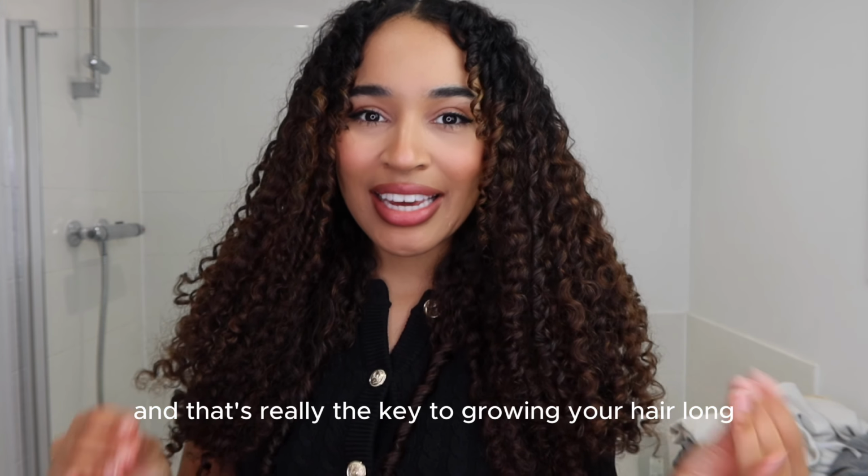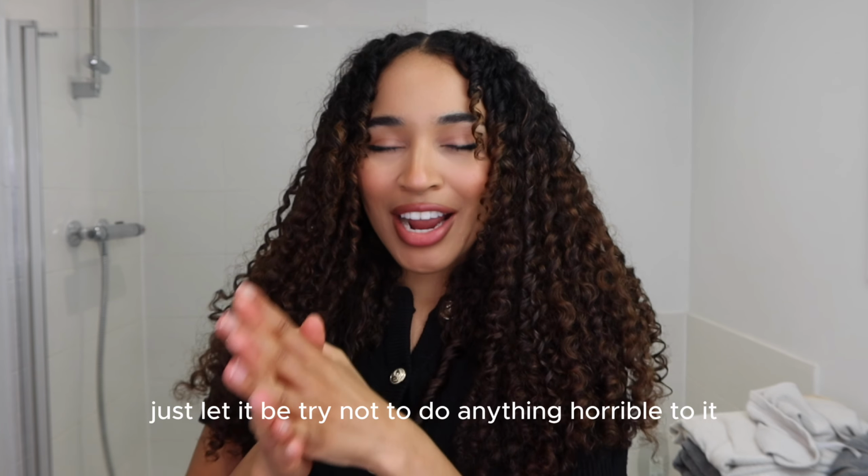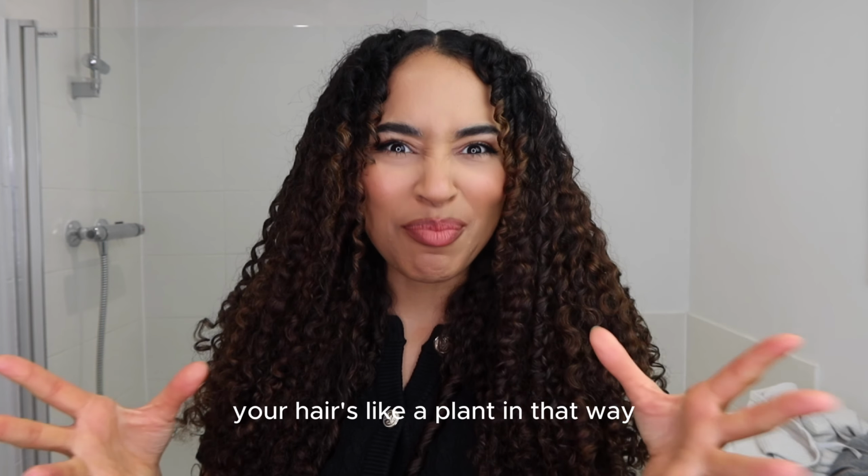And that's really the key to growing your hair long. Just let it be. Try not to do anything horrible to it. Just be nice to it and it will grow. Your hair's like a plant in that way.